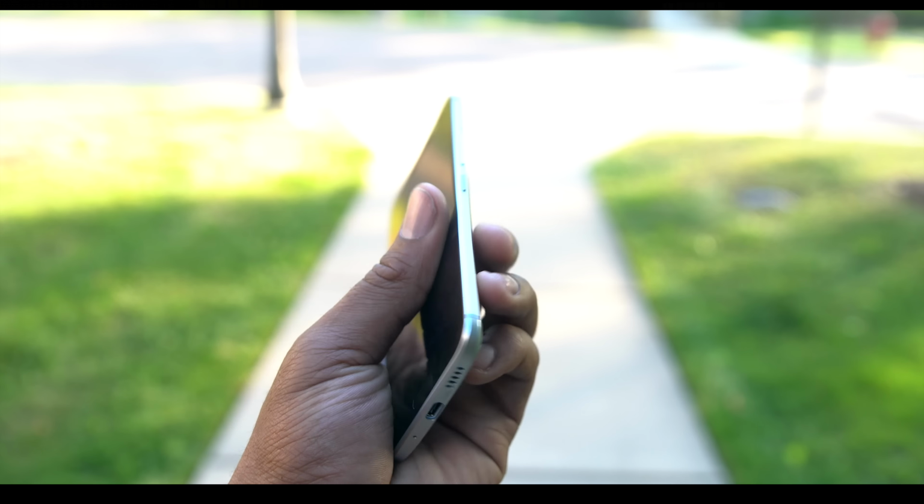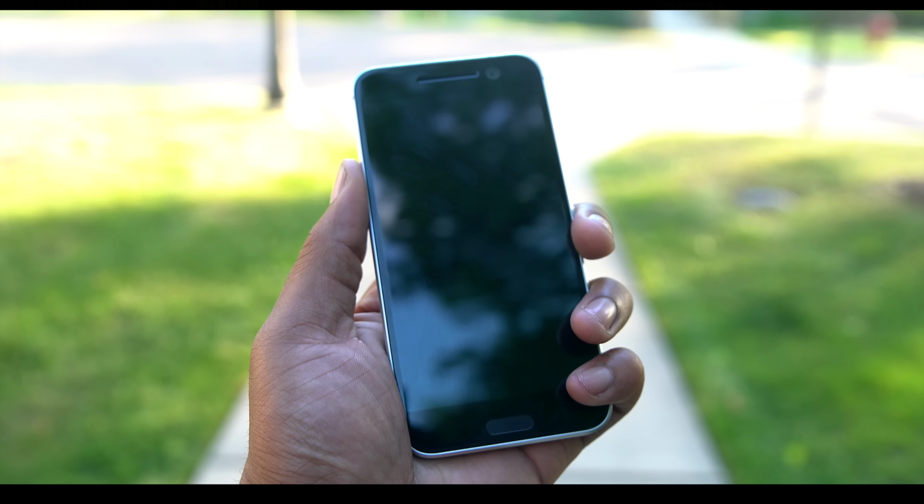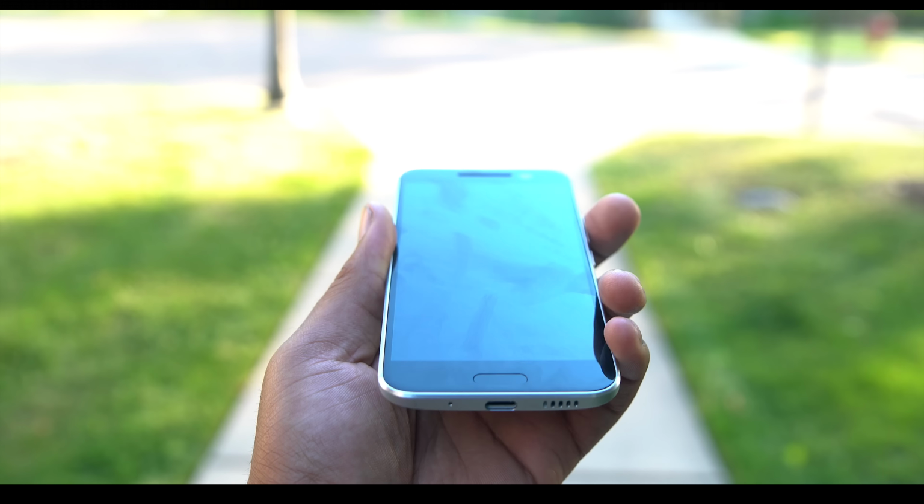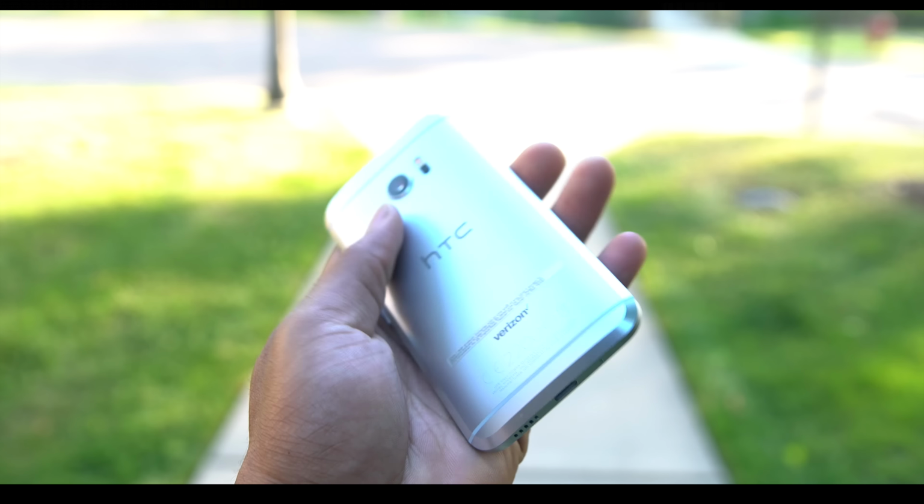Overall, this is HTC's best phone in a long time. HTC went back to its roots and stopped trying to be someone else's and really focused on a solid phone. Get rid of the gimmicks and take us back to when HTC had some weight in mobile.